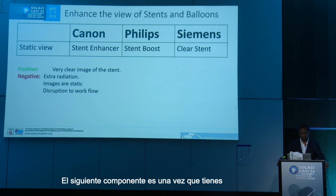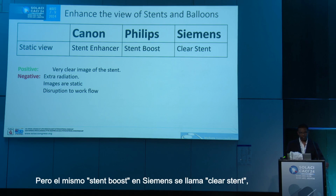The next component of it is once you have got better image, you want to see the stent. How well are you going to see the stents? Now, we are all used to, I think a lot of people have Philips lab in this country, so the word stent boost is very common. But the same stent boost in Siemens lab is called clear stent.